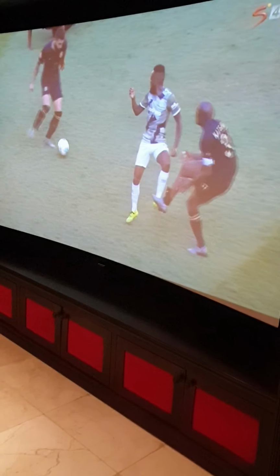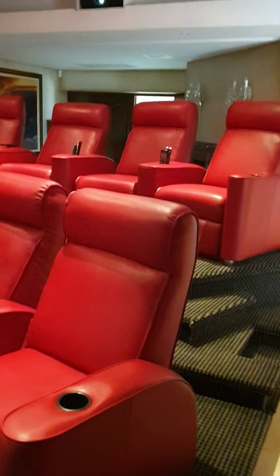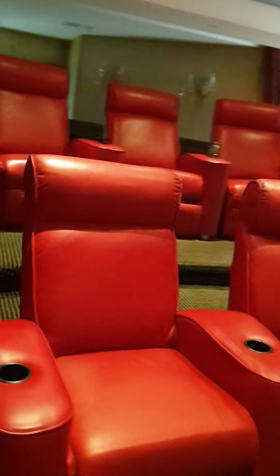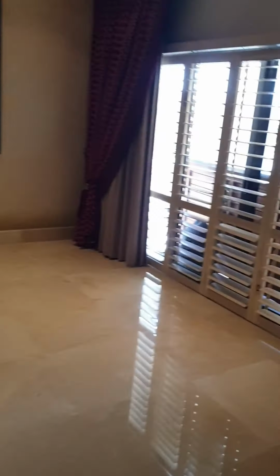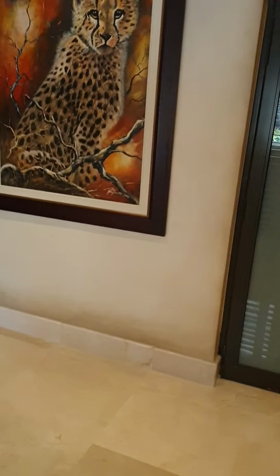And it had to be Kaizer Chiefs, didn't it? It had to be my favorite team. And as I'm navigating through this, yeah, it is definitely a 10-seater cinema. Look at that. My favorite colors as well. Red is the color of power and love at the same time. And on the other side, you can have a reception area where you can create a popcorn station whilst watching a movie in the comfort of your home.